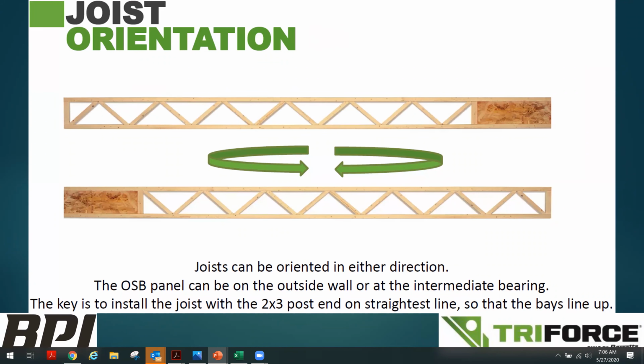Joist orientation: they can go either direction. It can go with the inside to a bearing point, whether it be a beam or a wall, and then the trimmable part can also go towards the end. If you need to trim it out there on the end where your rim joist is, it can go either direction. And that's really key when you're talking about a product like this. The ease of installation is one of the main things contractors like.